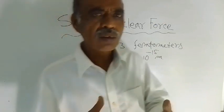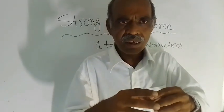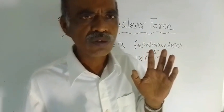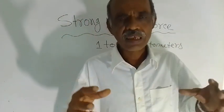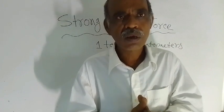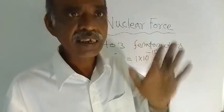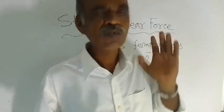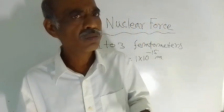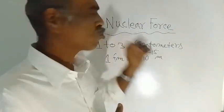So what we have got here is that exchange of gluons between the quarks creates this strong nuclear force, and due to the presence of this force, the protons, neutrons, etc., can reside inside a small place despite the repulsive force present there. That means this force is greater than the force of repulsion. That's why this force overcomes the force of repulsion. I think this will be the end of this lecture. This was all about strong nuclear force.